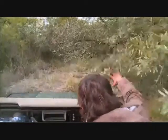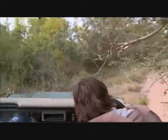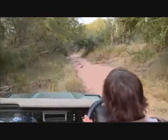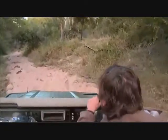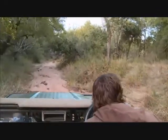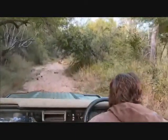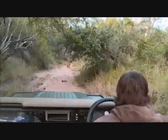See the hyena still sleeping in the drainage line directly in front of me. Good morning, Amnes. We're just going to have a quick look at the hyena while I try spot where Kunyuma might be. There's the hyena. I'm just going to keep looking.